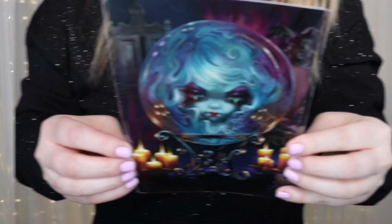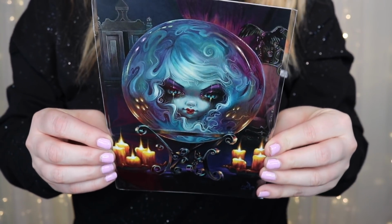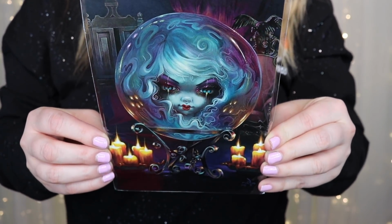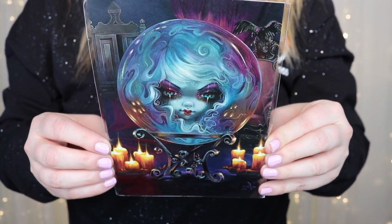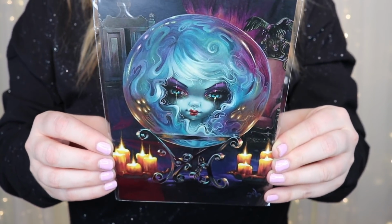The next item I got is from the Wonderground Gallery, and some of you may know that I collect this specific artist, but let me stand up and show you what it looks like. It is Jasmine Beckett Griffith's version of Madame Leota, and I think it is absolutely stunning.